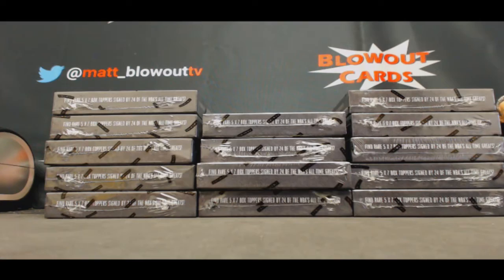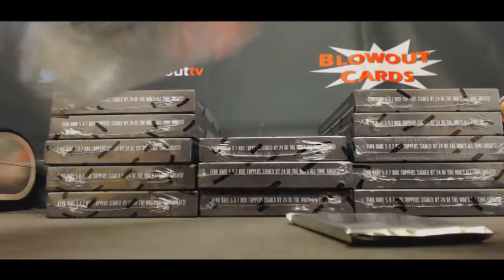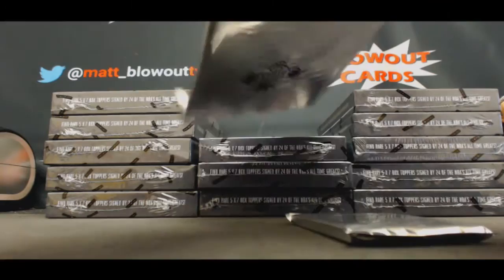Middle top. They definitely look sharp. I think bang for the buck, this is a great basketball product.